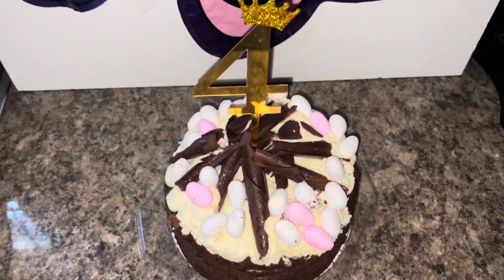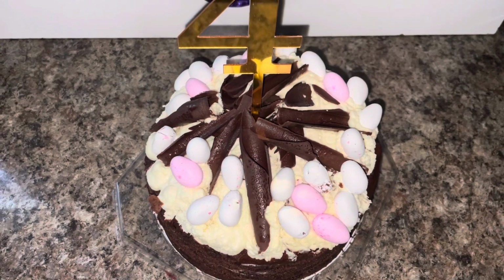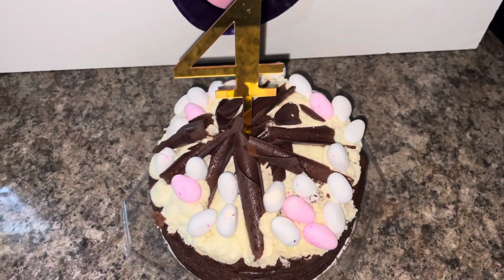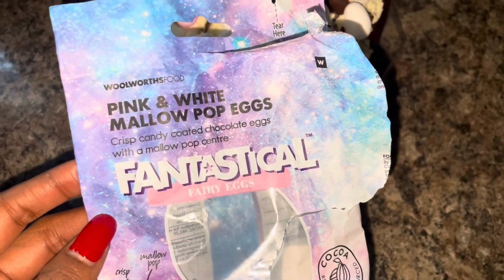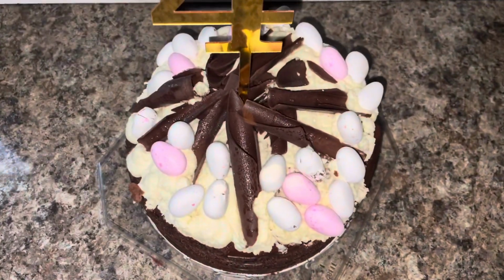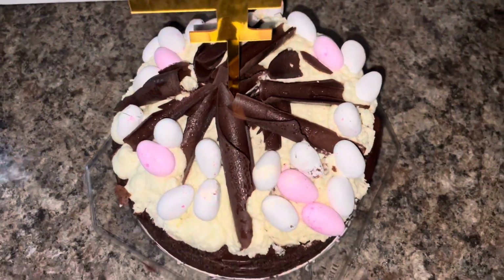Okay guys, this is what I did. I bought this cake from Woolworths, and then I felt like it was too plain, so I wanted to add a bit of white and pink for my daughter. So I decided to go and buy this. Okay, I bought this pink and white Milo Pop eggs from Woolworths when I bought the cake. And then I added the eggs to the Woolworths cake, the Woolworths eggs to the Woolworths cake.